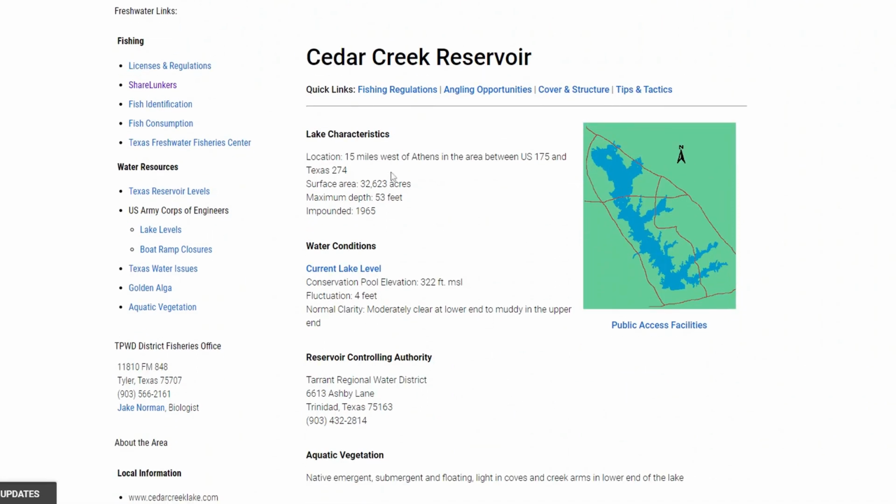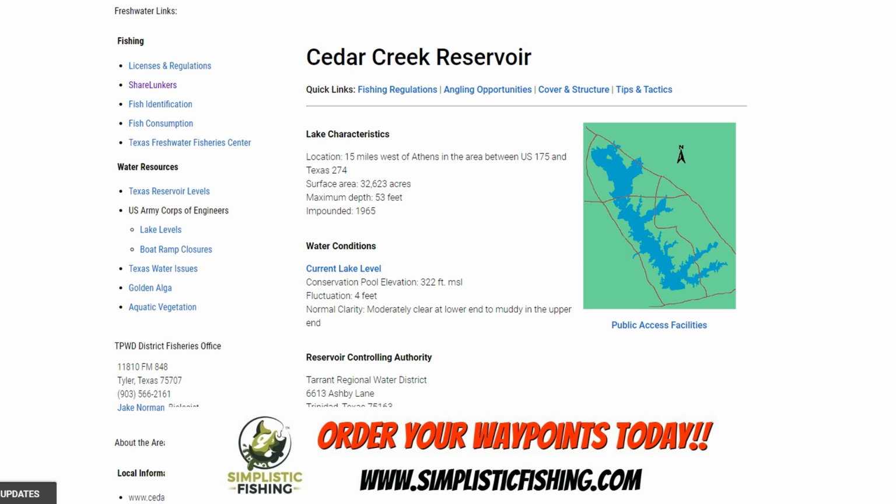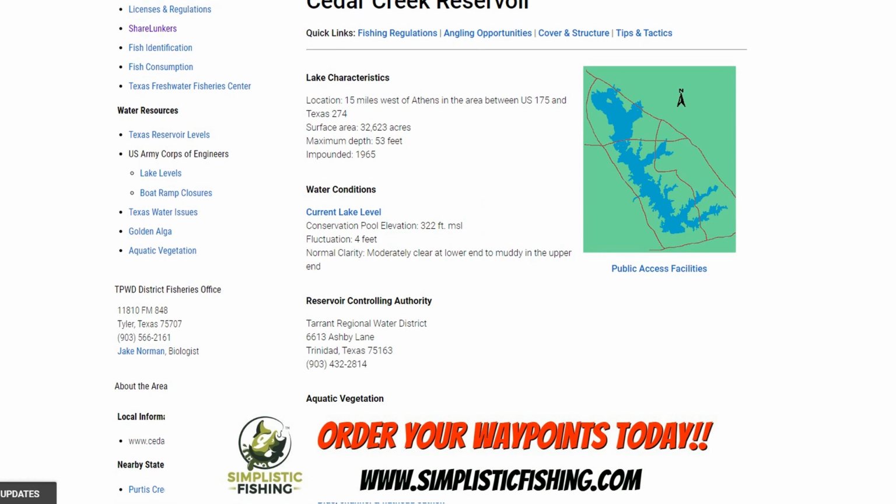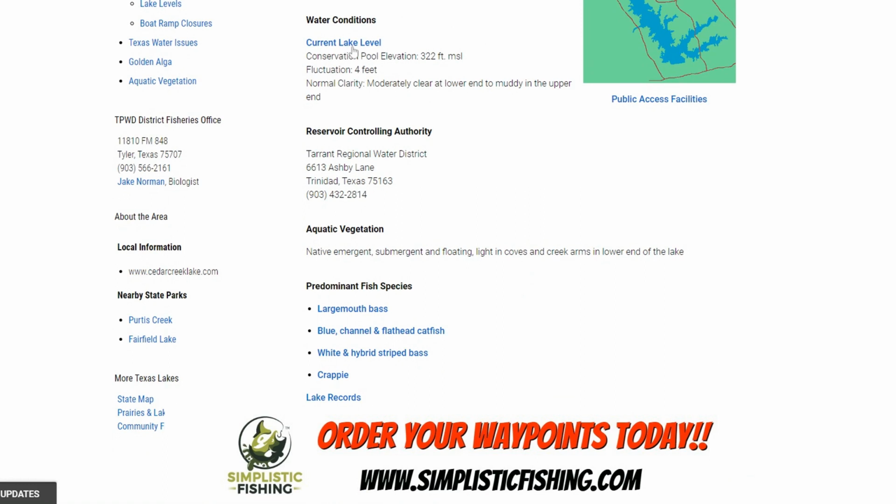The location is 15 miles west of Athens, in the area between US 175 and Texas 274. Surface area is 32,623 acres. Maximum depth is about 53 feet, and it was impounded in 1965. You can find the current lake level here; conservation pool is 322. This one doesn't fluctuate that much.